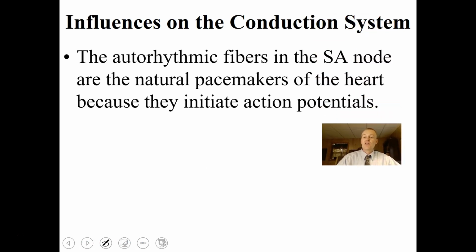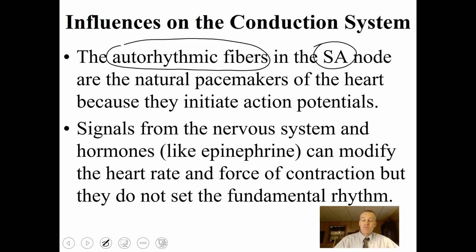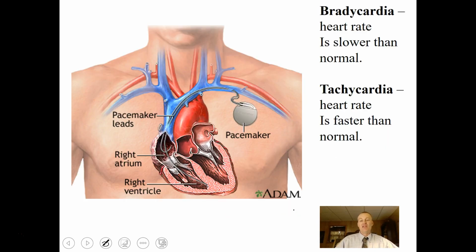So there are things that influence the conducting system. Of course, you have to have the autorhythmic fibers in the SA node as the natural pacemaker of the heart. They will initiate the action potentials, but there are things that can modify the initial pacemaker of the heart. So there are signals from the nervous system. Parasympathetic nervous system and sympathetic nervous system will stimulate the heart to slow down or speed up. And then there are hormones circulating in the bloodstream like epinephrine, which can modify the heart rate and also the force of contraction. Typically these don't set the normal fundamental rhythm though. That's made by the pacemaker of the heart.